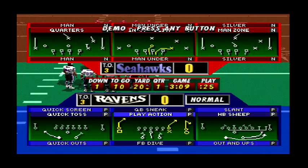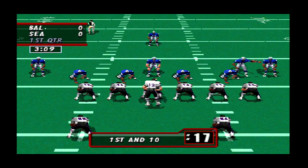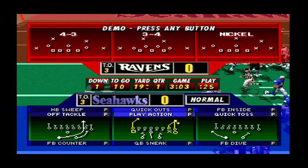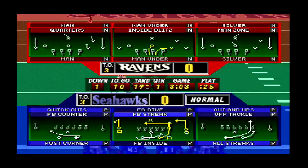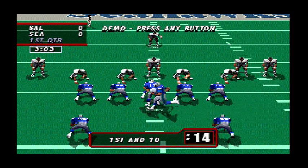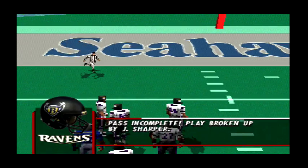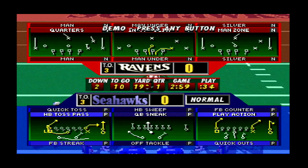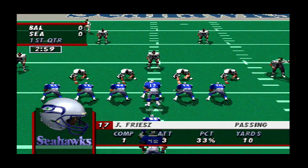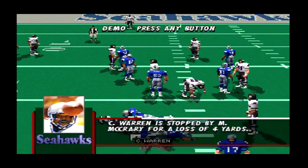That brings up first and 10 on their own 20. Brown with the interception. Broken up by Sharper. So it's second and 10 from the 19. Four-yard loss on the play.